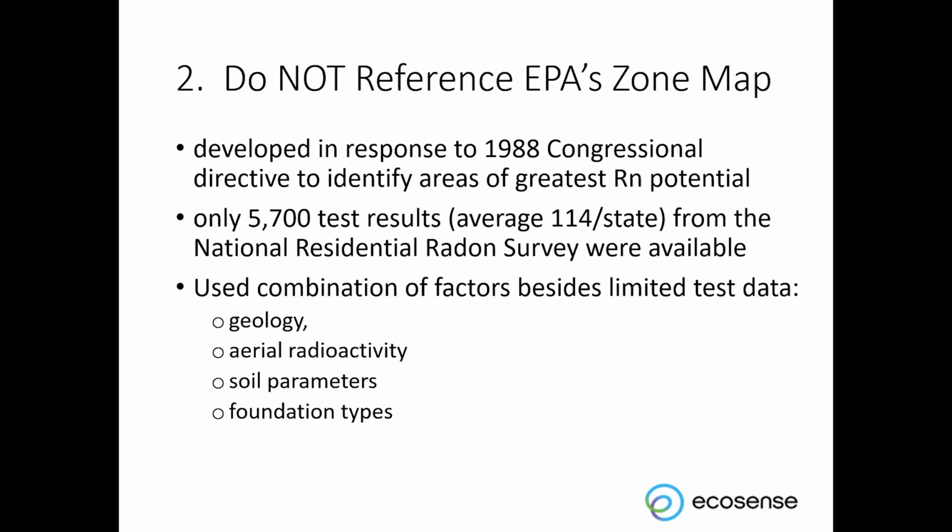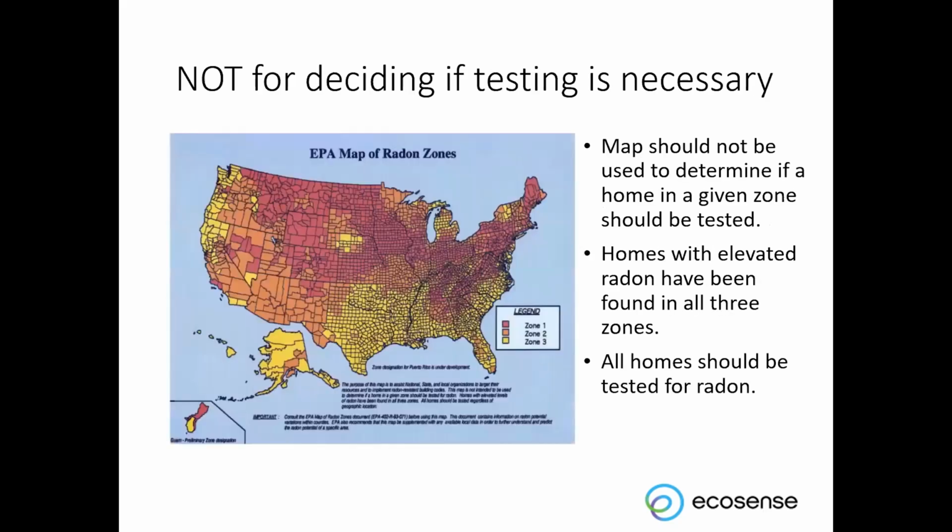And if you aren't familiar with that map, you can probably find it real easily if you just Google the EPA map. There's some verbiage at the bottom of the map, and it was always there, but unfortunately it doesn't get read because it's in really tiny print. And it basically says that the map should not be used to determine if a home in a given zone should be tested.